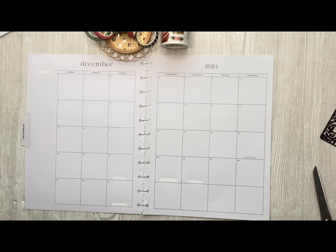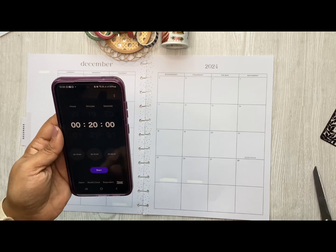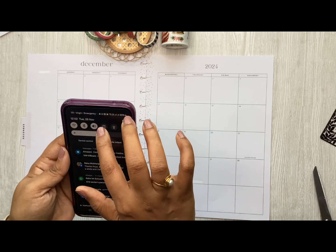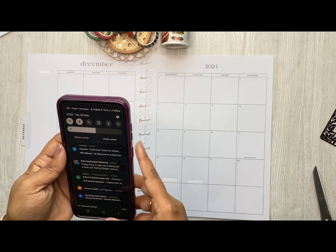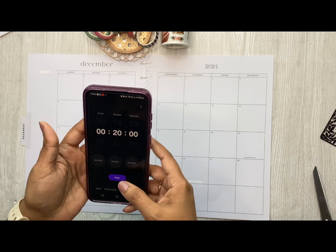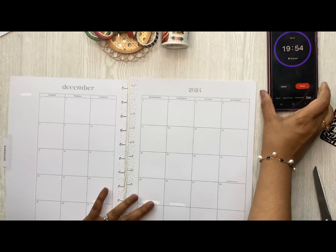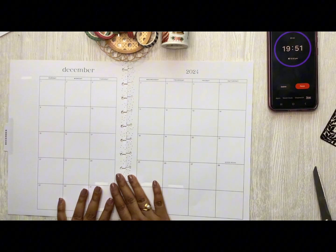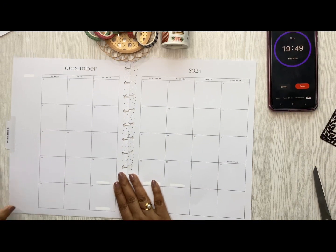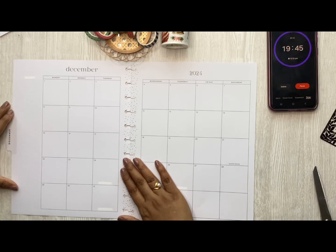I'm also attempting to do it timed this time. So I'm setting a timer for 20 minutes, and I will also turn off the volume. So I'm setting a timer for 20 minutes and we'll get started. So I hope you can see it on the way. So that is where we are, and we have these spaces and this, and that's pretty much it.